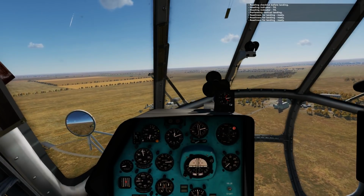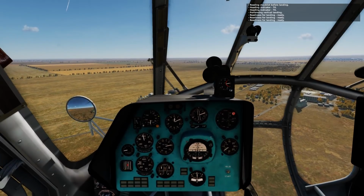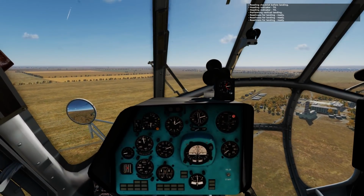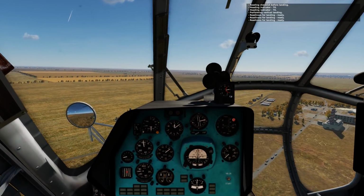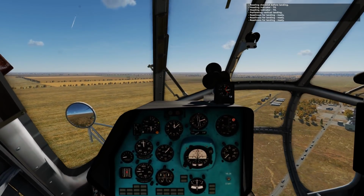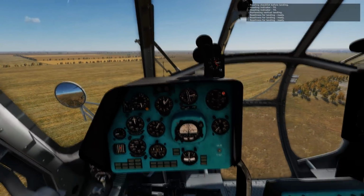Reading checklist before landing. Heading indicator 70. Heading indicator 70. Performing a vertical landing. Readiness for landing ready. And ready for landing.